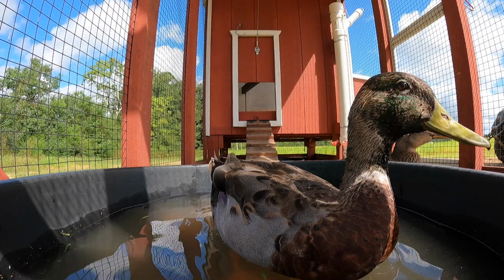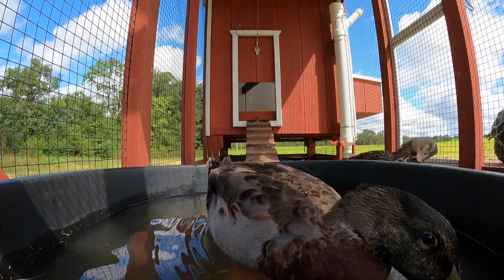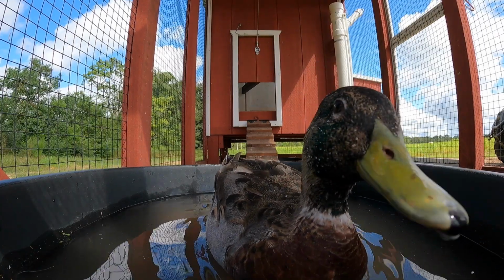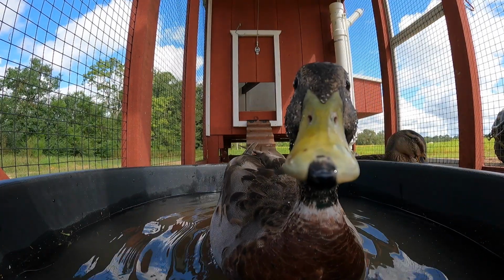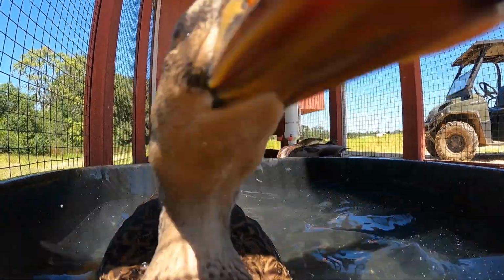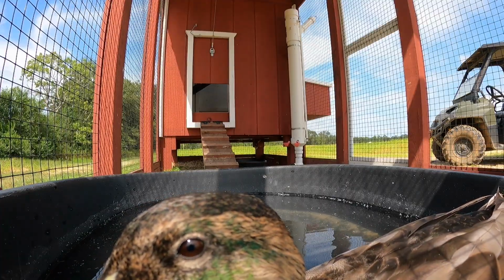So now it is time to name our 2 pet ducks, and we've been watching them over the last couple weeks, and they have a lot of personality. One of the funny things that they do is they've caught on to the camera that we put in there to record them, and they'll let you film them for a while, but when they've had enough, they say the show's over and they knock the camera over. And it's funny because they both do it.